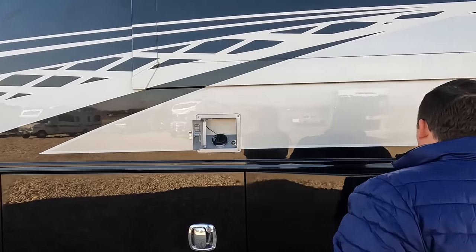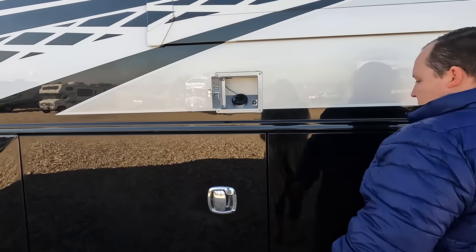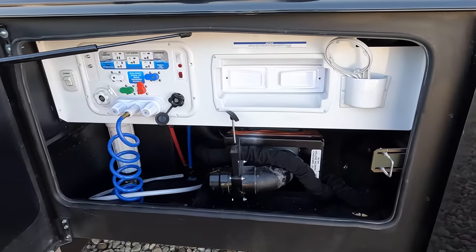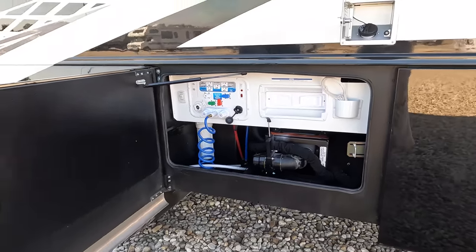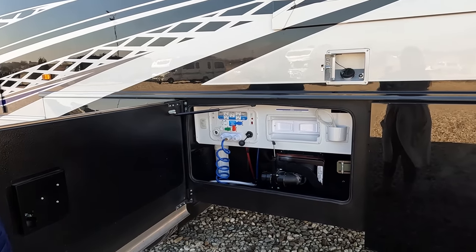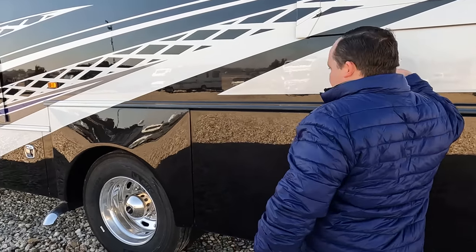Right here. Fuel fill. Look at this wet bay. Wow. Now that one hose does have a macerator. Very nice. Paper towel holder, wet bay. This has one of my favorite wet bays in the entire industry.